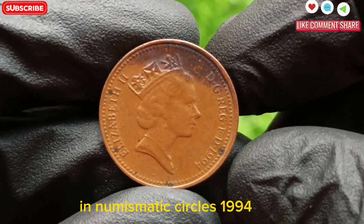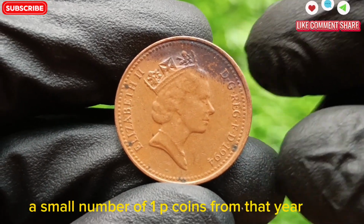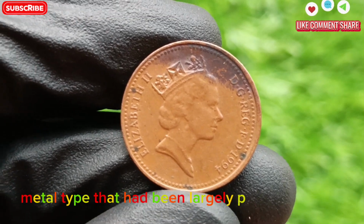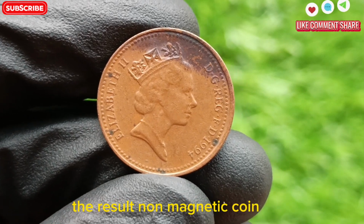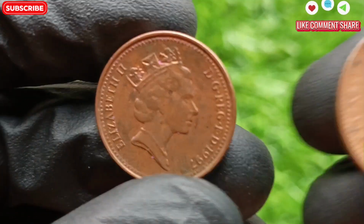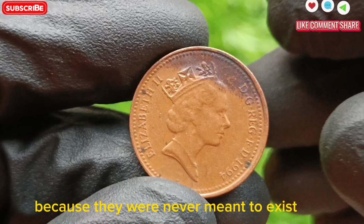In numismatic circles, 1994 is believed to be a year of potential error production. A small number of 1p coins from that year may have been struck on bronze blanks, a metal type that had been largely phased out by then in favor of copper-plated steel. The result? A non-magnetic coin that's slightly heavier and subtly different in color and tone. These off-metal errors are among the most coveted in coin collecting because they were never meant to exist.